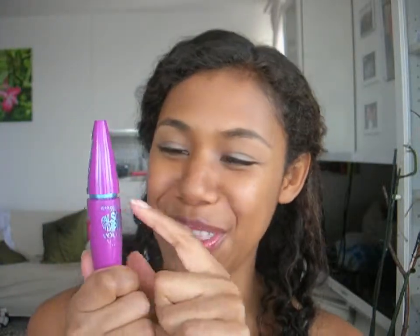And the first one is the original Falsies, that one. It's the one with a light blue turquoise-ish band on the neck and the same writing, same color. It's written here in German, but anyway, it's the Falsies, the False Lash Effect mascara from Maybelline. I think Maybelline came out with this either early or mid last year, if I'm correct. Yeah, so I've got this in black.